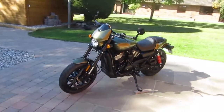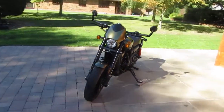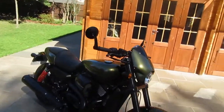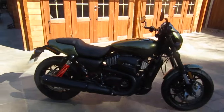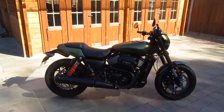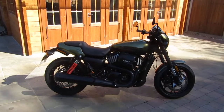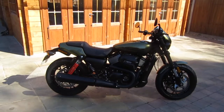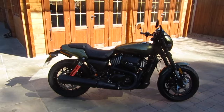But as I say, if you've always fancied a Harley Davidson, we believe that you'll struggle to find one in a better colour. This is absolutely beautiful, this olive gold. And to summarise, it's a Harley Davidson 750 Street Rod, 2018 18 plate with just 830 miles on the clock. And this one's available at £6,195.